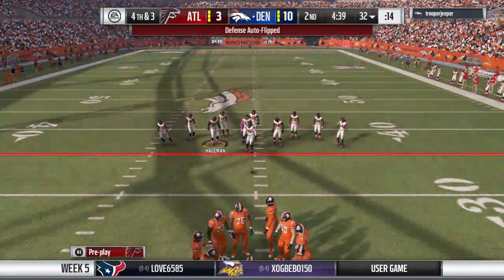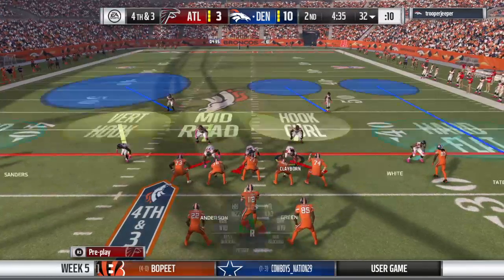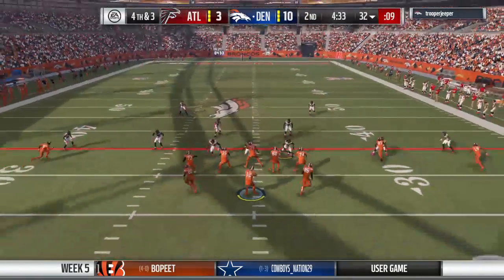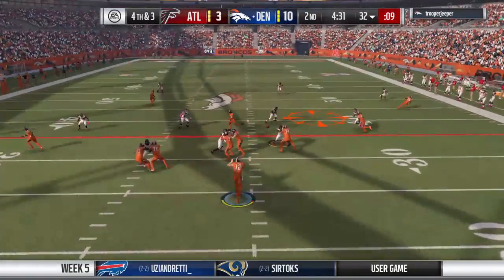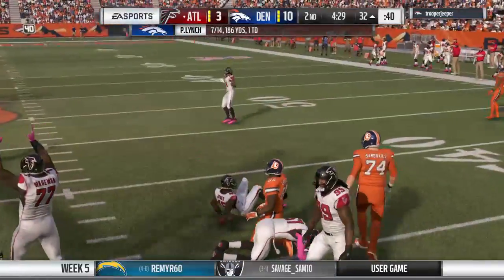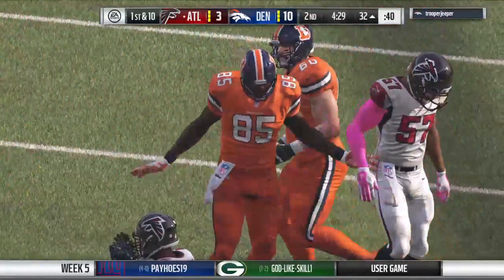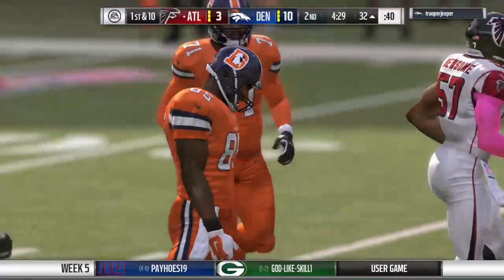Now the offense is not leaving the field. They're going to stay out and go for it on 4th and 3. Let's go. And they'll indeed go for it with Lynch. And this is incomplete. So certainly an interesting call there to go for it. And the Falcons will take control of the football in great field position.